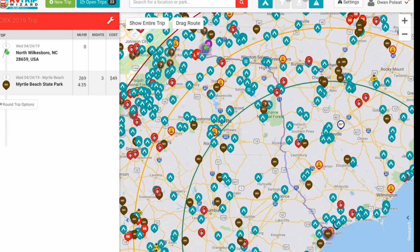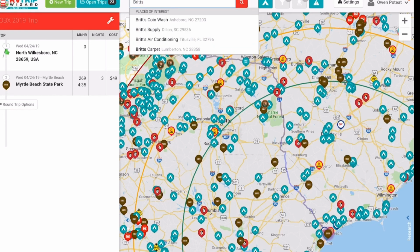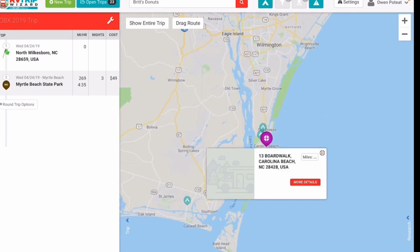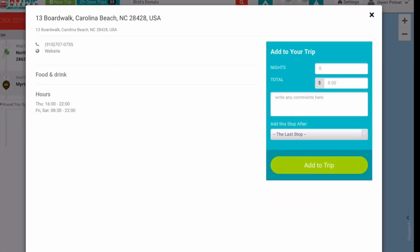We're going to Myrtle Beach first to spend time with family, specifically my mom. And then we're going to head towards the Outer Banks of North Carolina. We like to stop at a place we've heard of, Britt's Donuts. So I type that in. There it is. It pops up. We click on the More Details, and we're going to add it to the trip. But we're not going to spend the night here. We're just going to stop. So I type in 0, or just leave it at 0, and then add it after the last stop. Great place to get donuts. Not exactly on our diet, but we're really looking forward to it.